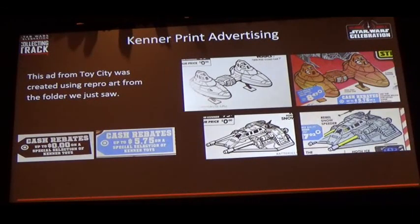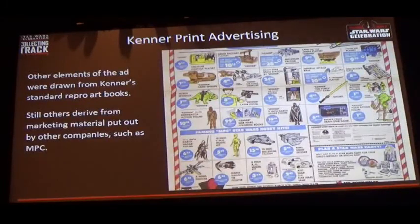That little tag you see in the lower left, the retailer would have used the supplied numbered graphics to put their own price in there over the 000. The rest of the ad has other stuff drawn from Kenner repro art books, also stuff drawn from MPC sources. MPC is the model kit company.